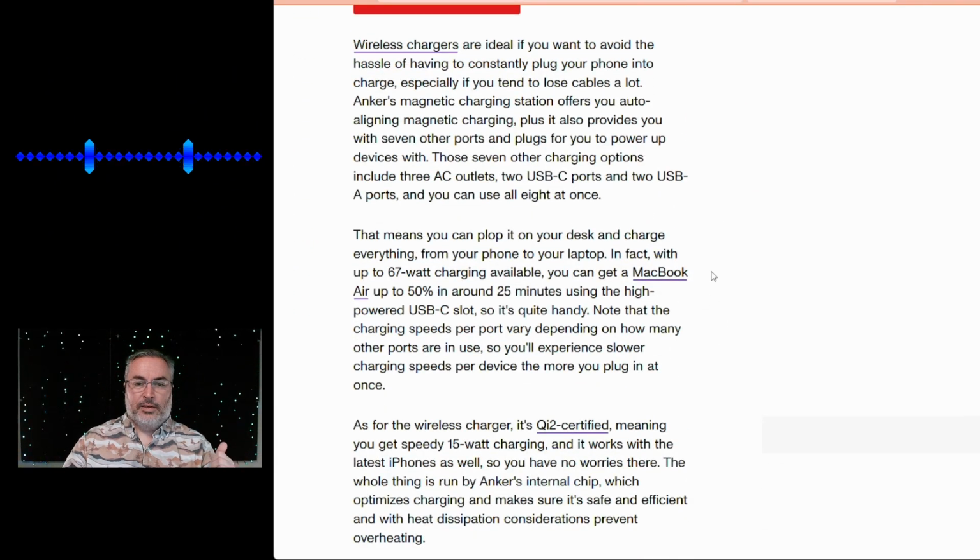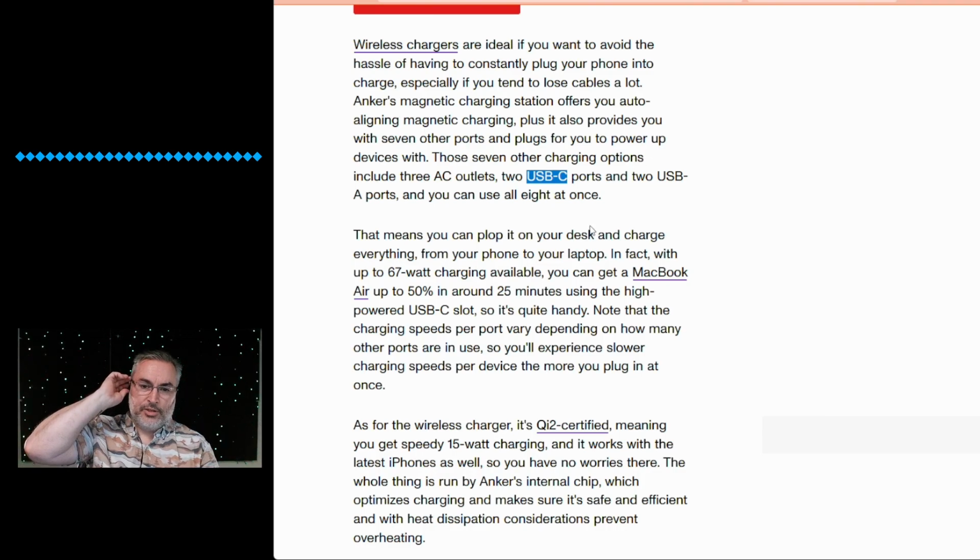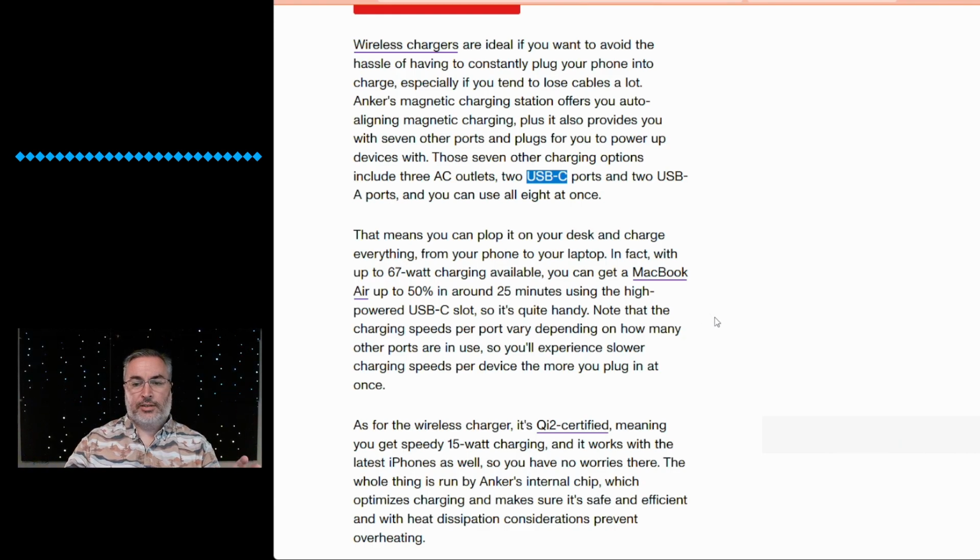It has 7 other charging options, including 3 AC outlets on the back, 2 USB-C ports, and 2 USB-A ports. And you can use them all at once, but these are nothing more than charging. USB-C can have data and or charging, but this is just charging. That means you can plop it on your desk and charge everything from your phone to your laptop, in fact up to 67 watts. So you can actually get your MacBook Air up to 50% in around 25 minutes.